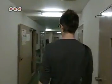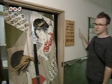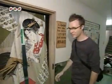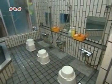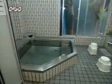We got permission from the hotel to visit the facilities. So let's have a look and start with the Japanese-style public bathroom. So here, before we enter the public bathroom, you can see it's a mixed bathroom, but for men there's different times, and then for women as well. So men between 5 and 8, and women between 8 and 10. So let's go inside. As you can see, it's really like a Japanese-style public bathroom. There are individual showers and a large bathtub, big enough for 3 people to relax in comfort.